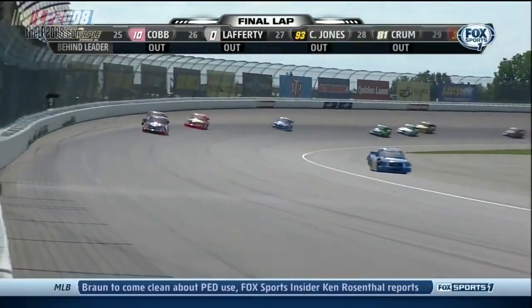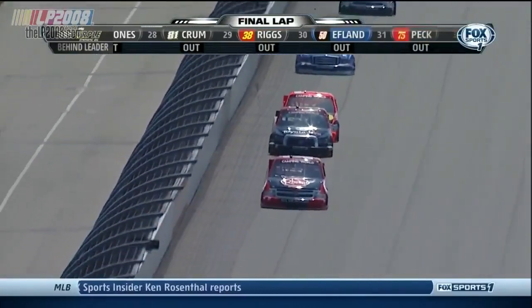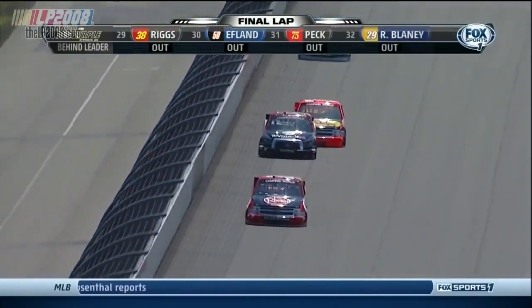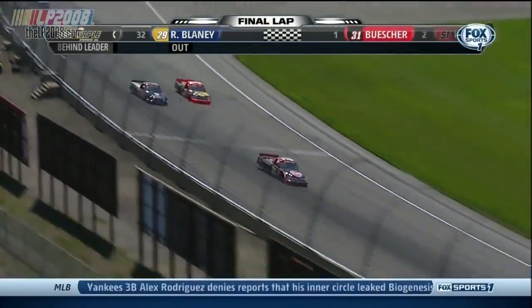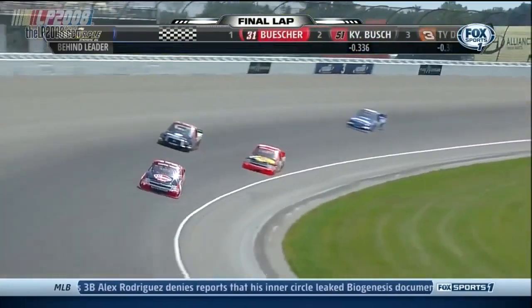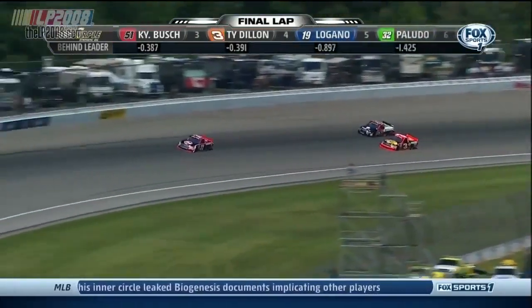I think James Buescher was watching the mirror. He saw Kyle Busch turn to the bottom of the racetrack, and he came down. Here comes the push. Kyle Busch getting a little bit of shove from Dillon. Dillon decides to go low. They've dropped back. It's 4 truck lengths back from James Buescher. Kyle Busch has finished this race second 3 times. You can take it from here.